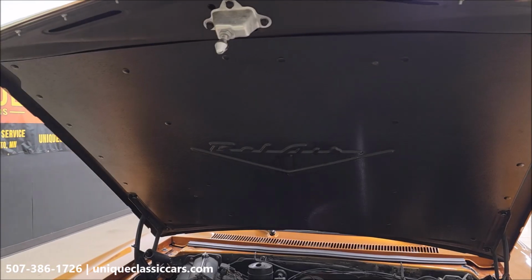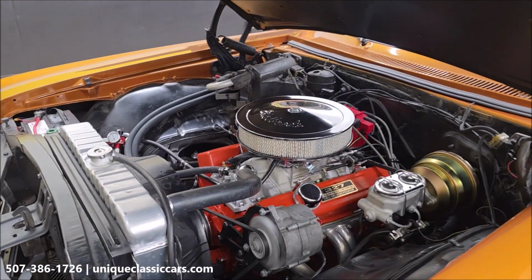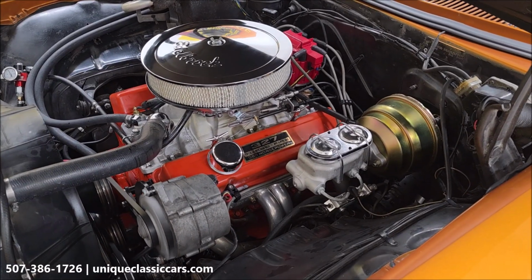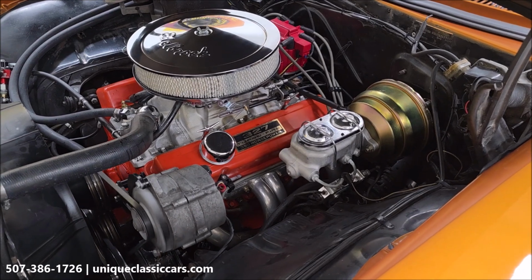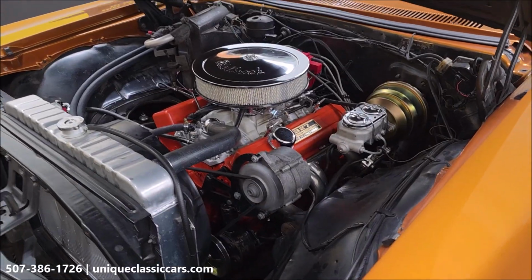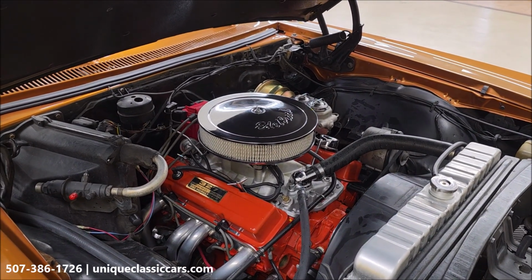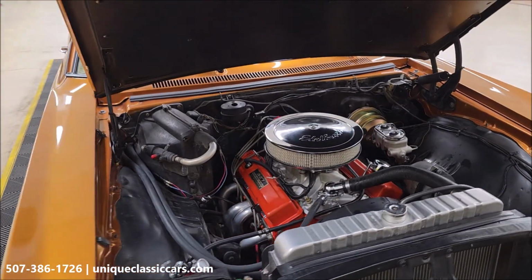There's a good look at the underside of the hood and engine bay. Now you are going to notice valve covers say 327. That is a 350 small block. Looks like a newer master cylinder, booster, proportioning valve. You can see your headers down there. Power steering pump, aluminum radiator. Nice looking engine bay. A little rumble out of that 350. Battery disconnect for when it's in storage or in between drives.